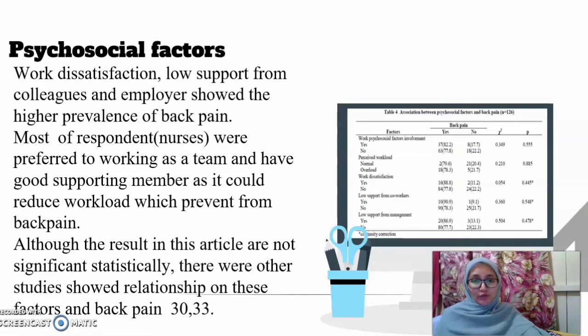So I'm going to show you the psychosocial factors. This is the last factor involved in this discussion. As you can see in this table, it shows the results of the association between psychosocial factors and back pain. There are 5 factors involved: perceived workload, work dissatisfaction, low support from co-workers and low support from management.